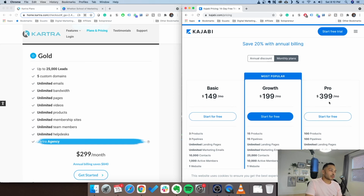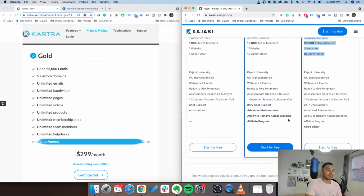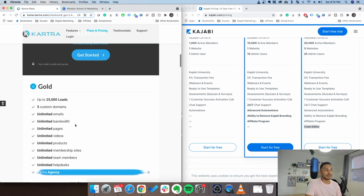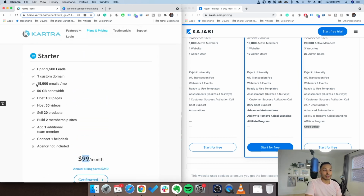And they also have the Pro plan, which is their highest tier, which is $399, which ups all the limits. And the only thing you get here is the code editor. And I'm really upset about this. This is really sneaky. So you can see here, before I talk about that, Kartra also has a higher plan. And again, they just up the limits, but you don't get any new features because basically everything is already included in the middle tier. And if you don't need agency, everything was already included in the starting tier.